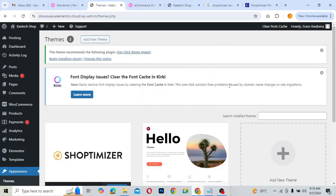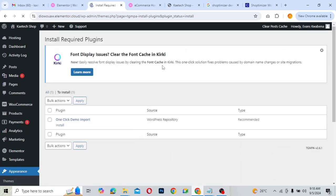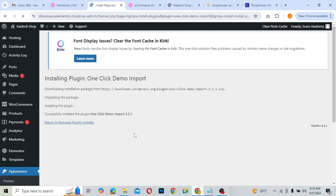All right, guys, if you install the theme, you realize that there is a notice that tells you that this theme recommends the following plugin. We are going to click on the one-click demo import. So we click on begin installing plugin, which is a recommended plugin, and then we go ahead to import the demo content that we're going to use for the website.